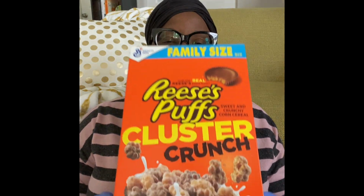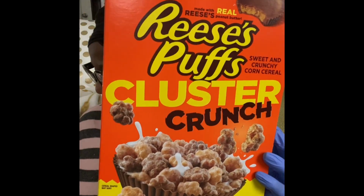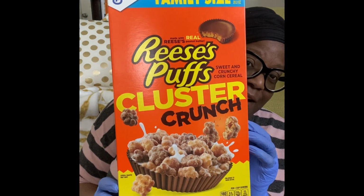Final food item I have are these Reese's Puffs. These are the Reese's Puffs Cluster Crunch. I found these in my Dollar Tree, you guys. This is the family size. It is 1 pound and 4.2 ounces, so 20.2 ounces. It is sweet and crunchy corn cereal. It says it's made with real Reese's peanut butter. It is the Puff Cluster Crunch.